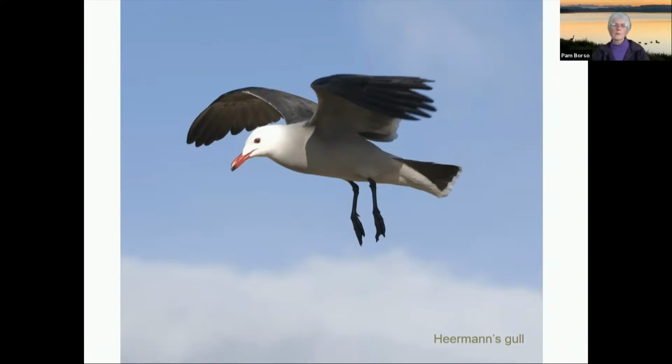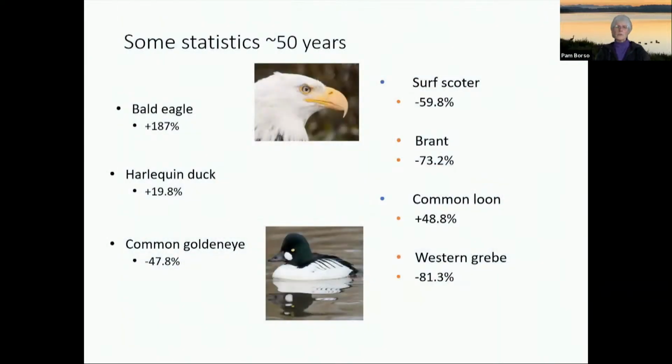Okay, we're going to give you a few statistics over the last 50 years. The bald eagle, we get to see more and more because they've increased by 187%. And that's due largely to, in the early 60s, the publishing of Rachel Carson's Silent Spring, where she talked about DDT and how it was affecting our birds. And since they stopped spraying DDT and banned it from the United States, the bald eagle has had a great recovery.